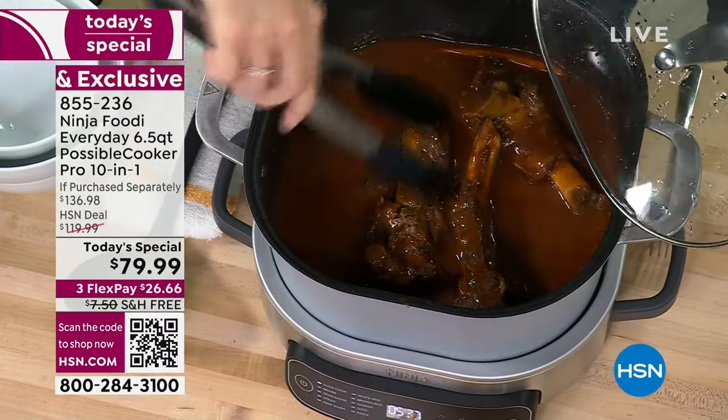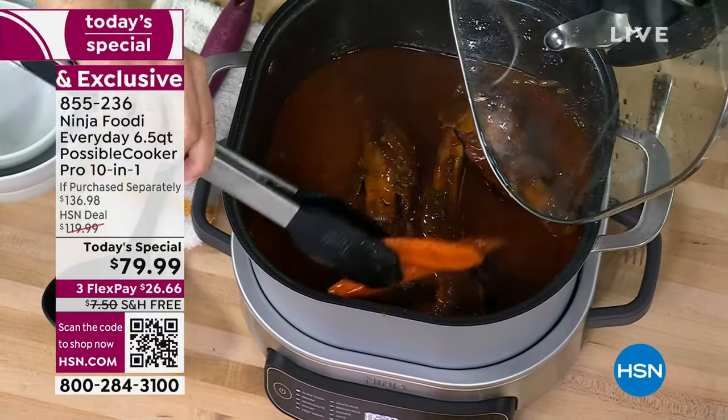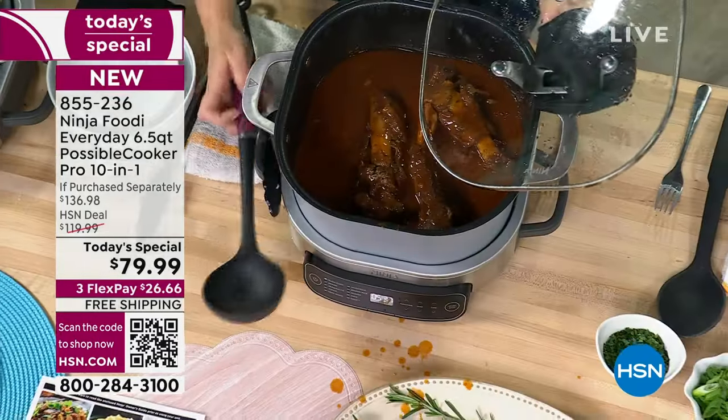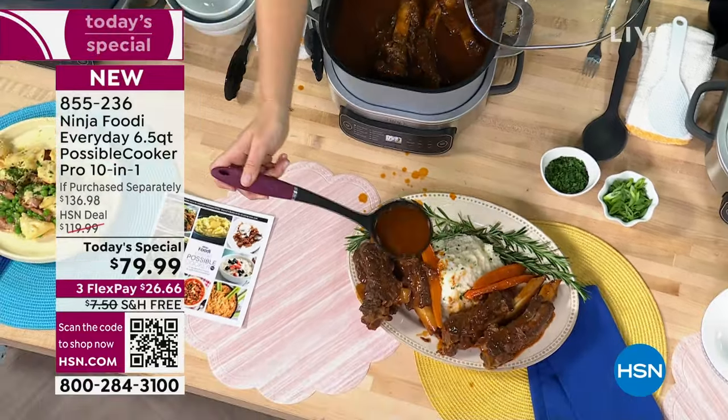So imagine being able to serve this for your next holiday meal. Imagine being able to have the ease of doing steamed eggs, 20 steamed eggs for Easter. This is just so delicious. I got to put a little sauce on there too. Here, let me get some of the gravy. That's heavenly. Isn't it? Everything we've made tonight is heavenly. And they are truly fall off the bone, you guys. They are really, really tender.